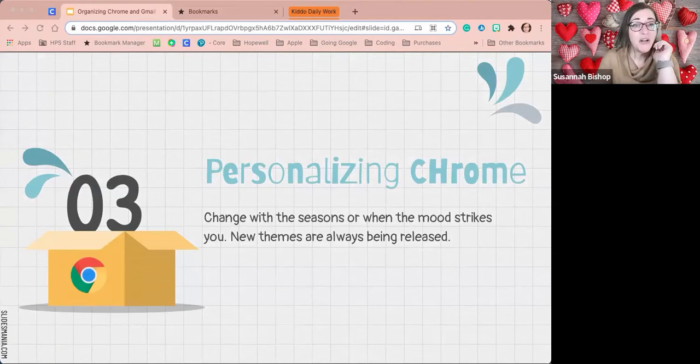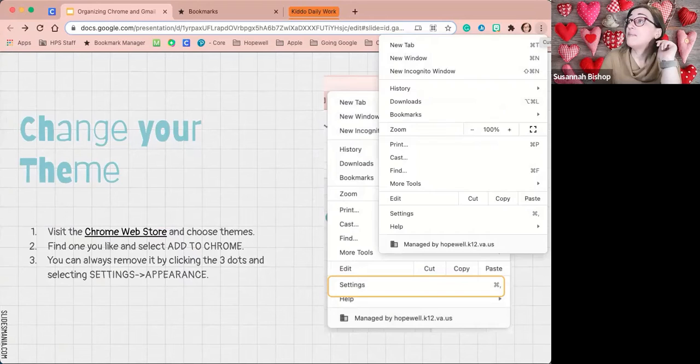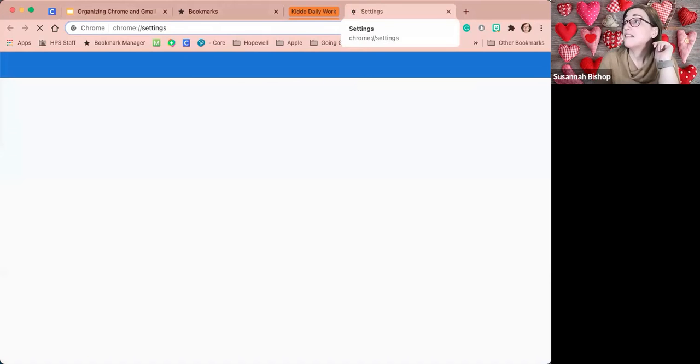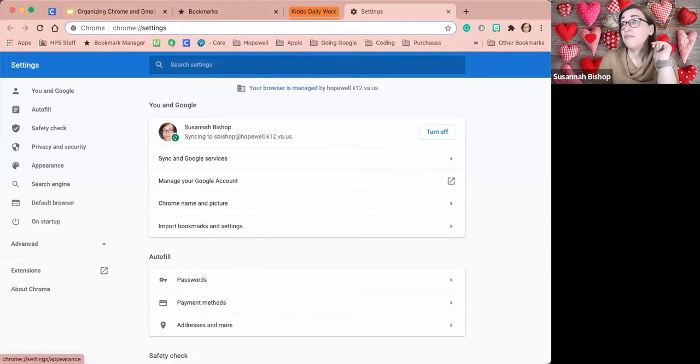I think I have a rosé theme right now, but I do like to change it up every now and again. I like to do things seasonally. So in order to change your Chrome theme, you just want to come up here to the top. You either have a picture. We'll talk about how to change that and add a picture for you, and click these three dots. We want to come down to the settings menu. And then I'm going to go to appearance over here on the side.